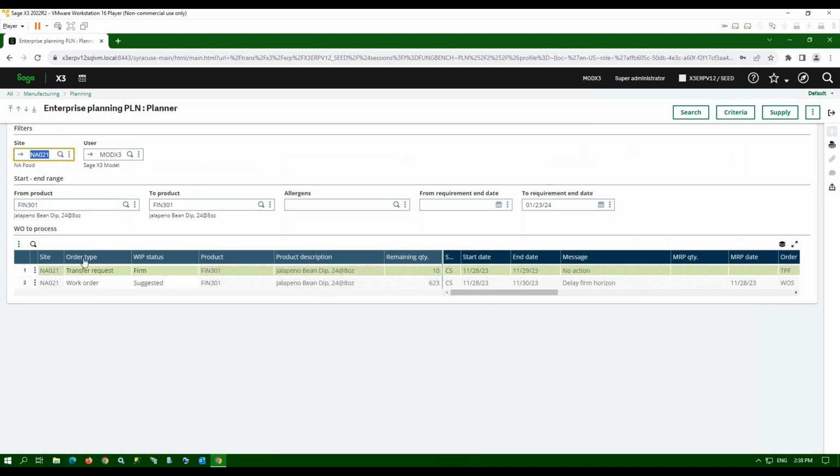And right now, again, this is the MRP that picked this up. It picked up a transfer request from the previous sessions. That transfer request was a sales order, and that sales order was, if I'm not mistaken, for a quantity of 10. This was the PO from that transfer request, and this was a sales order. So the PO was from site NE24, and the sales order was from this site. Okay, so that's just a transfer request.